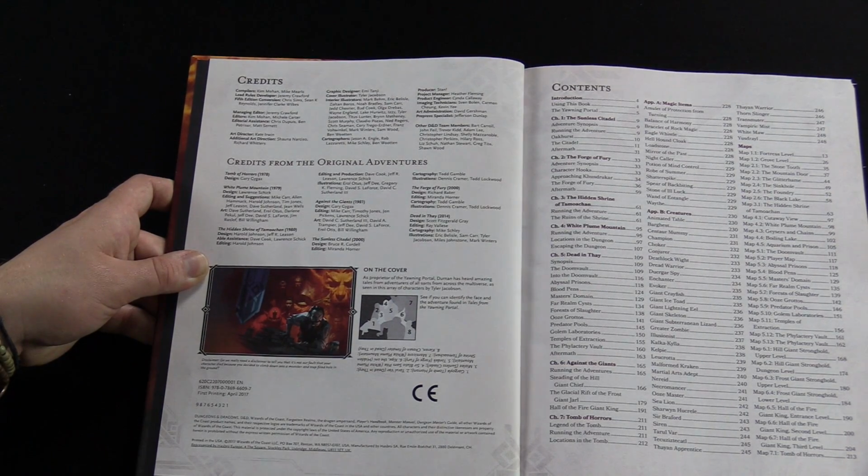We have that module here at the Bulls HQ, which is pretty cool. The inspiration for Storm King's Thunder. There's a lot of not direct callbacks, but like reminiscence, maybe. Yeah. They're both giant themed, and there's definitely some head nods if you know where to look.